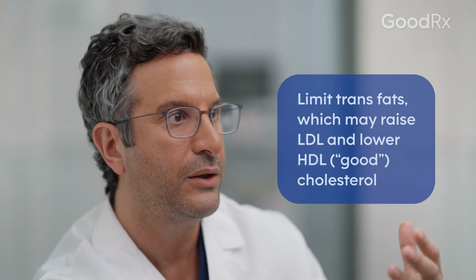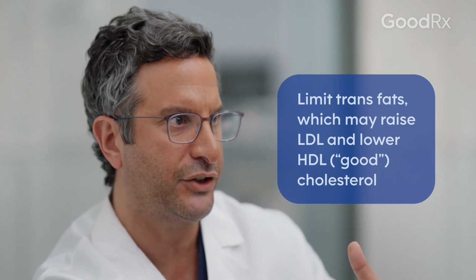Trans fats are basically liquid oils that are converted into solid fats. They gain popularity because of their desired texture. They're very harmful. They increase your LDL, which is your bad cholesterol, and lower your HDL, your good cholesterol.